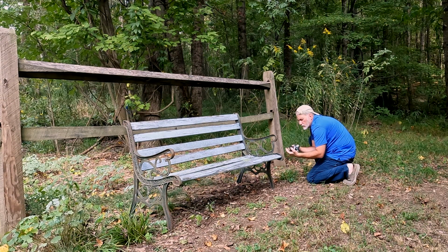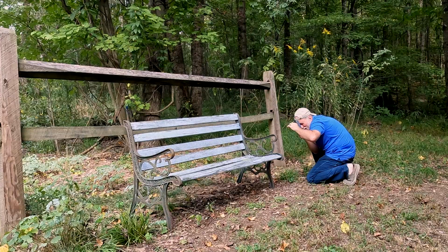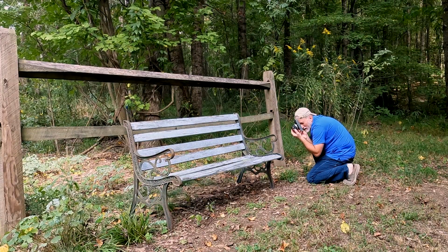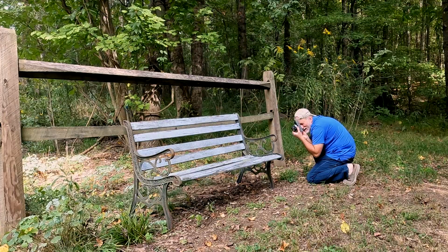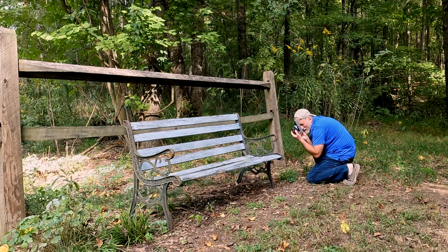Let's go 1.4 and see what we can get. Might be too much out here. Yeah, let's see. So 1/500th of a second at 1.4. That's not gonna work. That's going the wrong direction. Let's go 1/1000th of a second at 2.8.